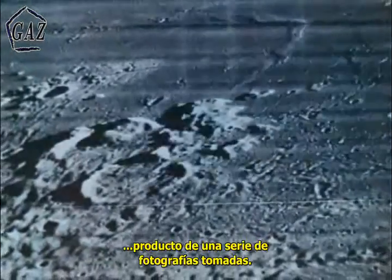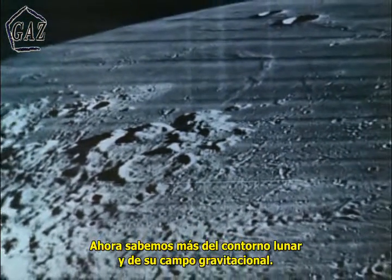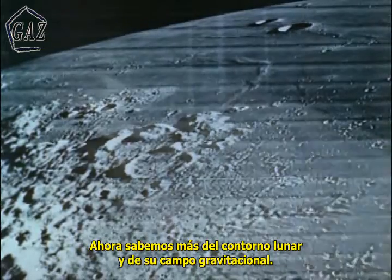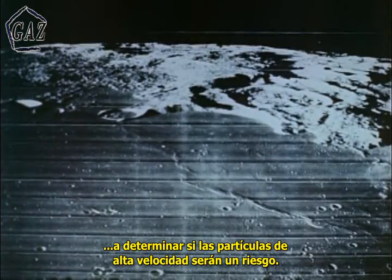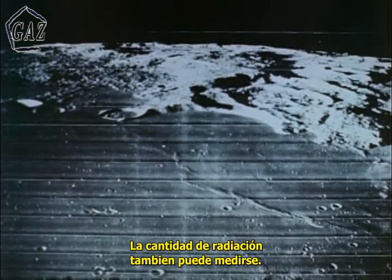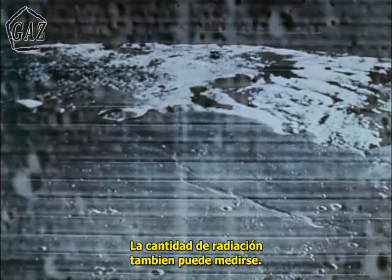Much new scientific knowledge has been returned in addition to the lunar landing information as a result of the Orbiter series of pictures. We now know more about the moon's shape and its gravitational field. Meteoroid measurements will help designers of future spacecraft determine if the small high-speed particles are a hazard. Actual amounts of radiation can also be measured.